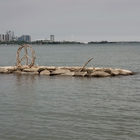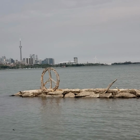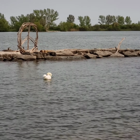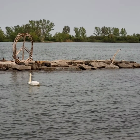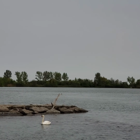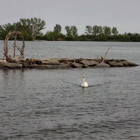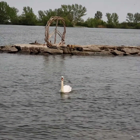In 2018, someone put this peace sign at Lake Ontario, which is now flooded out. It looks very beautiful, and the swans are in Lake Ontario, and a lot of nature to enjoy. I hope you like my video and enjoy the beautiful view from the lake, Lake Ontario, and the CN Tower, and here the swans and the sea.